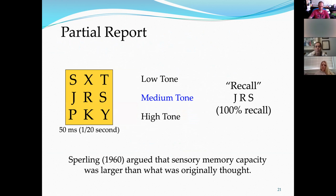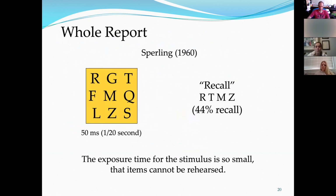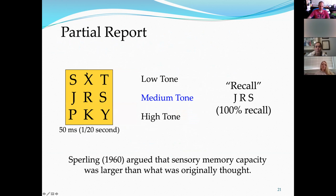And then he did this next part of the study, which I think is the interesting piece. He said, I'm going to flash this for the same amount of time, but right afterwards, I'm going to ring a bell. There's going to be 3 possible tones, a low tone, a medium tone, or a high tone. And whichever one of the 3 that I ring tells you which line I want you to recall. Does that make sense? So if he flashes this and he rings the medium tone, then Andrea, what is it? JRS. Yeah. And Andrea, if he does the high tone, then you're going to do? The PKY. Exactly.